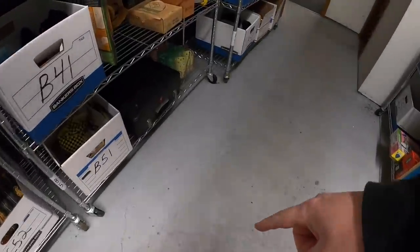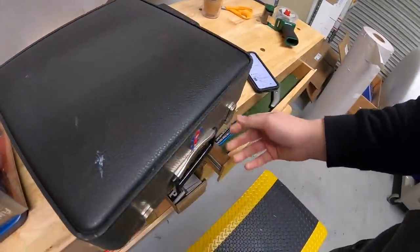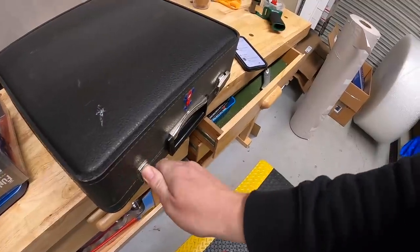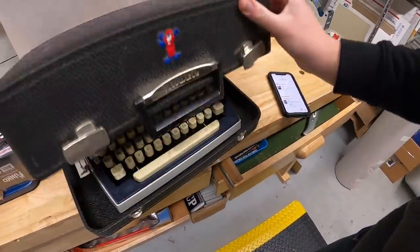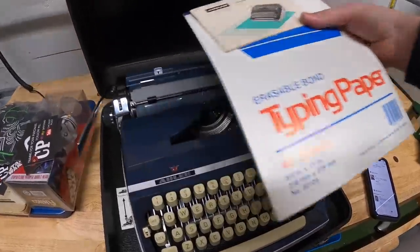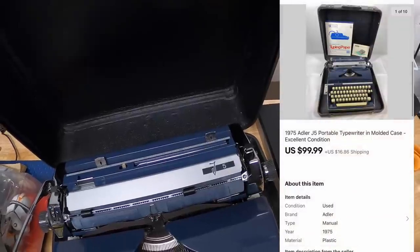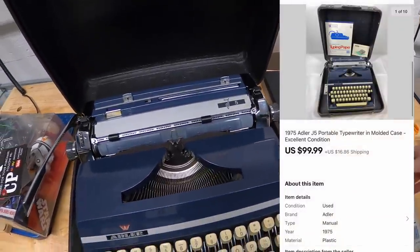Next thing is down here on B5. This is an old typewriter. It has a really cool look to it too, so I'm gonna open it up and show you guys. It is an Adler brand. I got this as part of that private pick, I guess about a month ago. I mean, this thing is just so clean. Comes with a case and everything. It is the J5 model. That sold for $99.99 plus shipping.